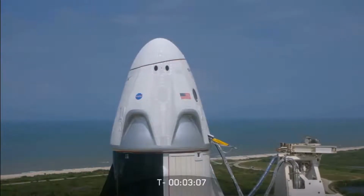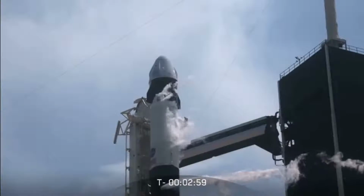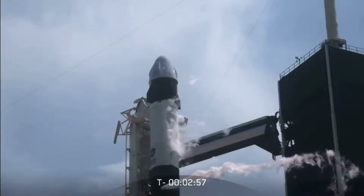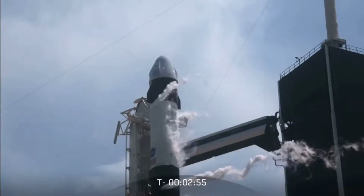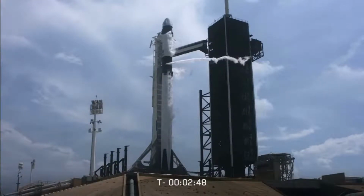MVAC igniter purges. I'll go bleed. Dragon has transitioned to terminal count and is on internal power. Stage 1, LOX load closed out.